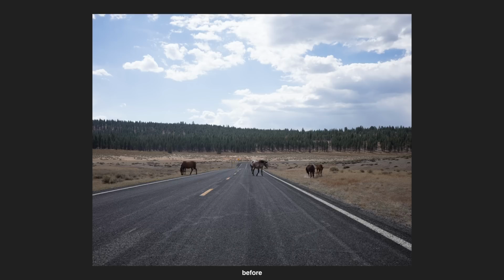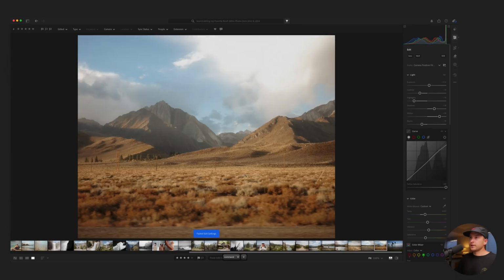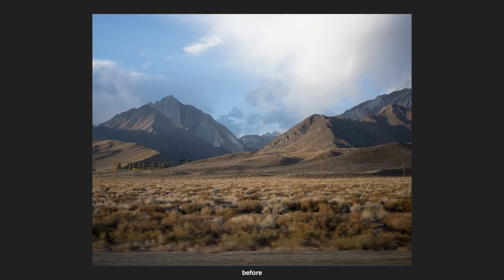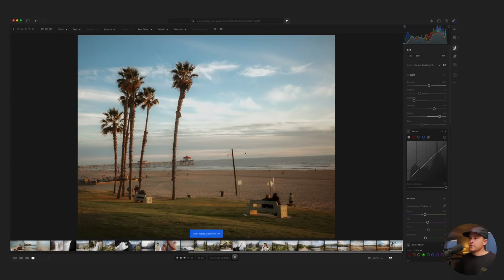There's before, perfectly exposed for the highlights. That's the highlight metering that I'm talking about. And then after, it produces such a good image. Copy and paste to this next one. Dude, I'm not touching that. There's before, there's after. We only adjusted the crop. It's pretty sick. All right, copy and pasting for this next one.